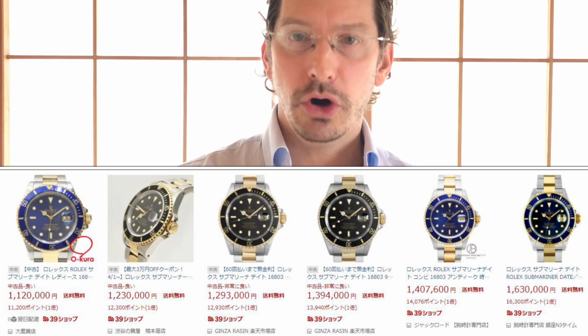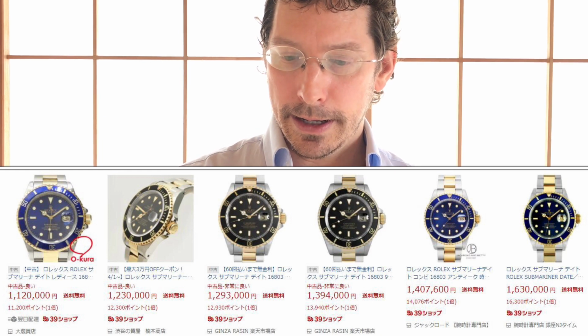Now, a few notable watches here. The first one is no box, no papers. It's the cheapest. It's a bluesy. You can always go that route. But for 1,230,000, you've got this 1984.